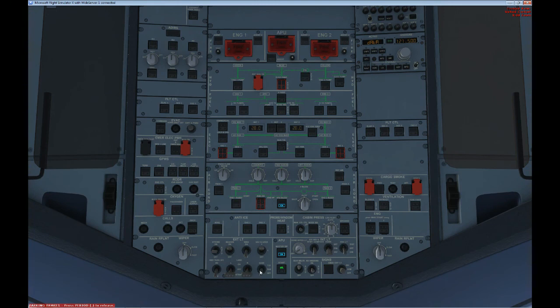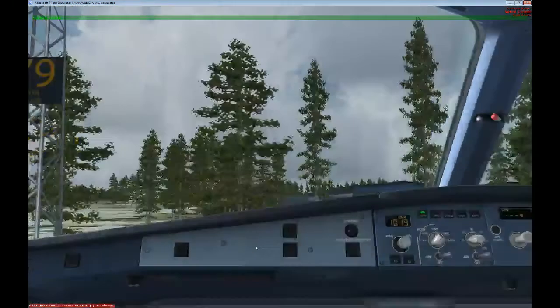Let's turn off. We should have turned the taxi lights off earlier. Now time to shut down the engines.